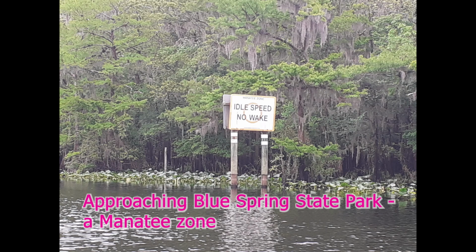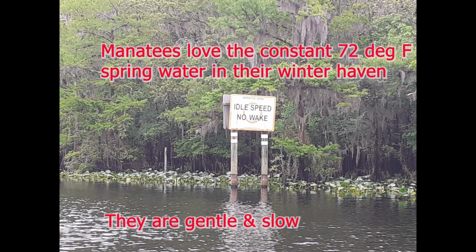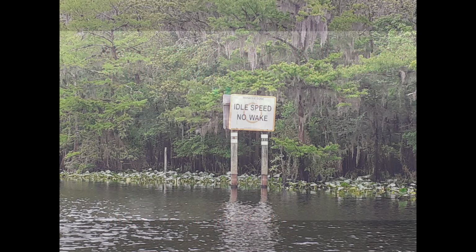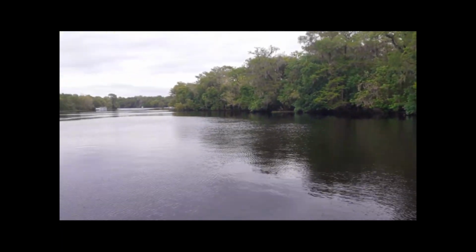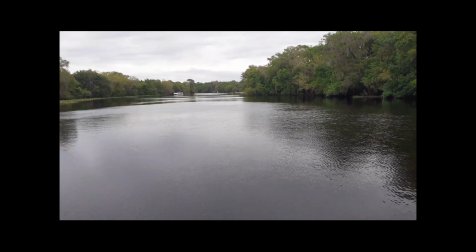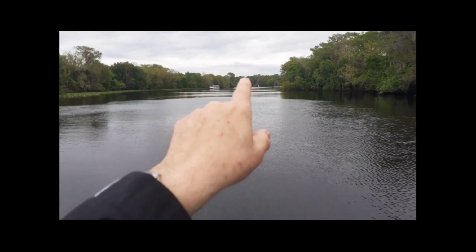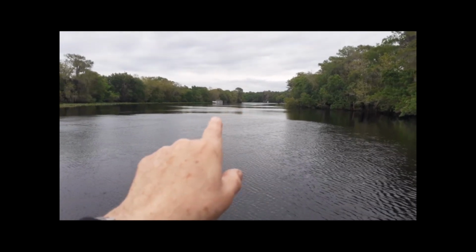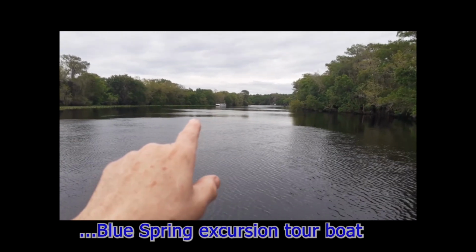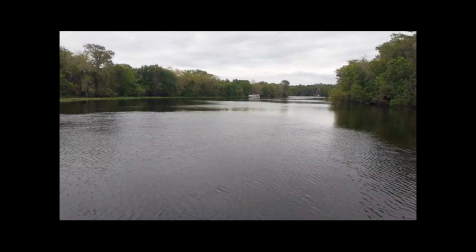We're getting close to the manatee, and we have to watch for manatee zones, and there are speed restrictions and so on to protect them. Marker 73. We're approaching Blue Springs Park, and I think that's a boat that they have for rent at the dock there at Blue Springs Park, and we're going to see if we can dock at that dock and visit the park.